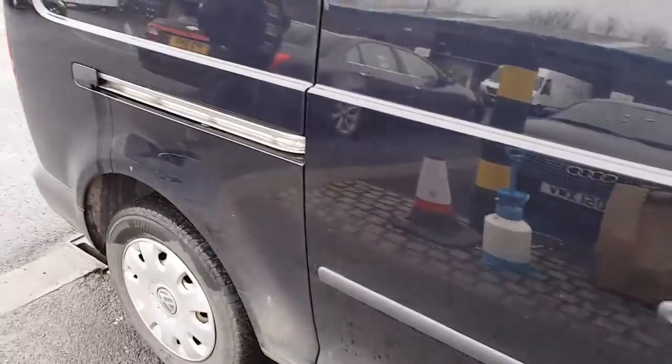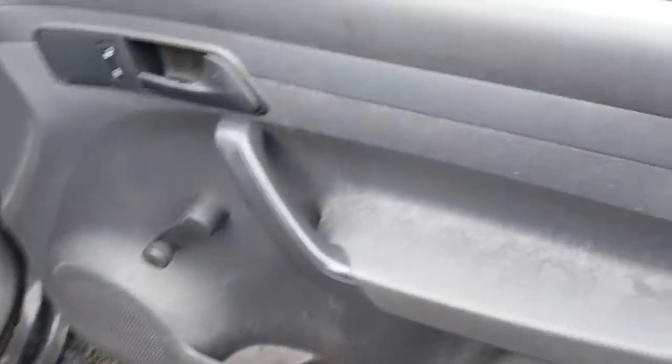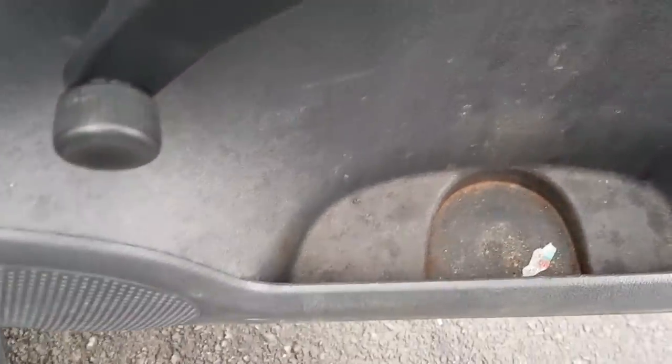Outside, just your usual up and down the motorway dirt really. Wheels, well, you can tell they've not been cleaned for a long time, can't you? And then we get to the inside. We start off on the doors. Look at that. And I don't know how many spilt coffees are in there, but there's a few.